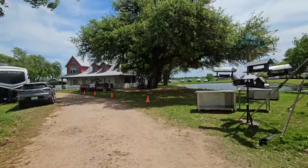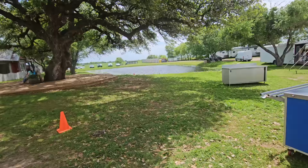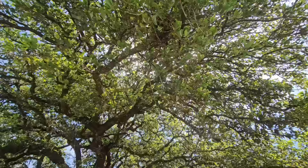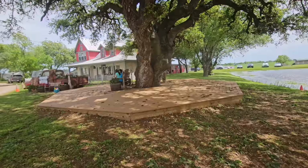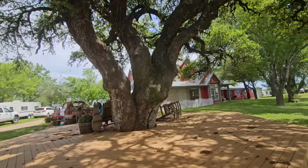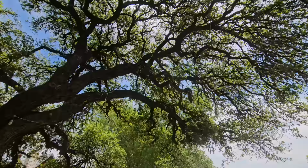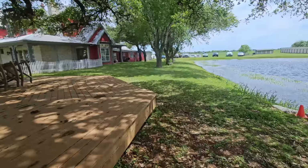Look at this wonderful deck around this tree right here, y'all. Look at that tree. Wow. I love that. That is a huge oak tree. Can y'all feel that wind? How big that tree is. There's just some ASMR right there. That wind blowing under this huge tree, I swear. It's blowing a lot stronger under this tree. I think we should go fishing.